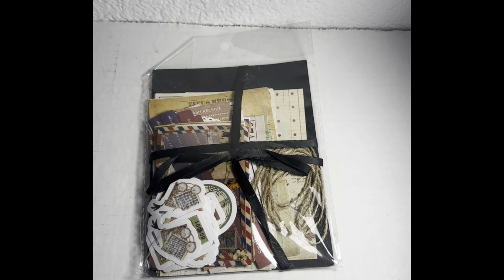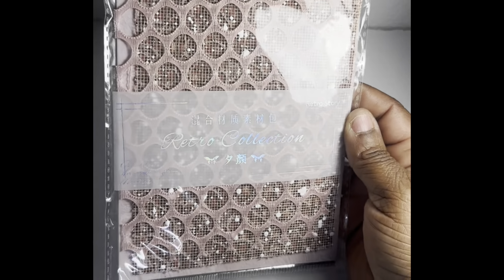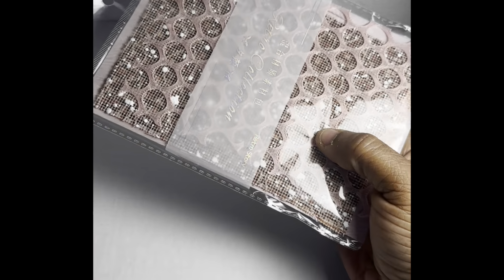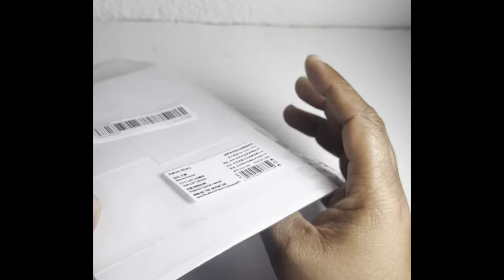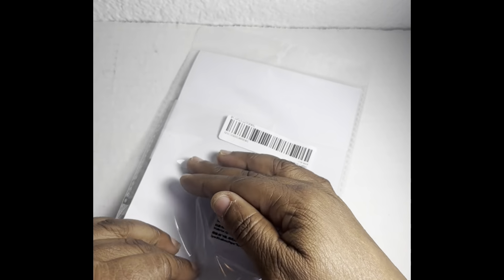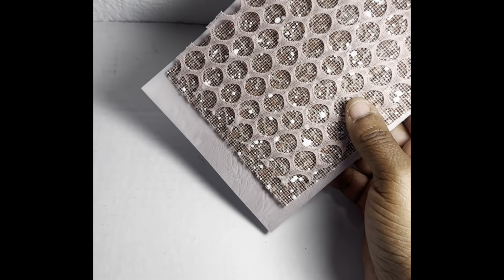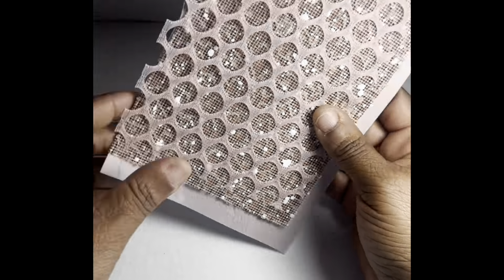And I got the vintage paper pack. I'm going to open that. Mixed pattern decoration paper. And I'm going to open that one up first. I got this for 95 cents, and it's normally $1.89. And a lot of times I see this paper on Amazon where it's way more expensive. Nice little band. You know, I'm going to reuse this somehow, some way.